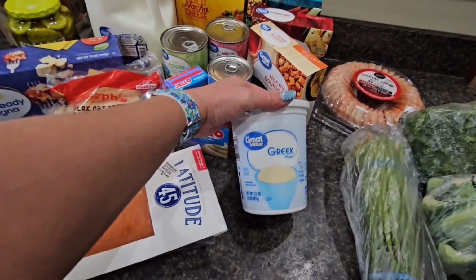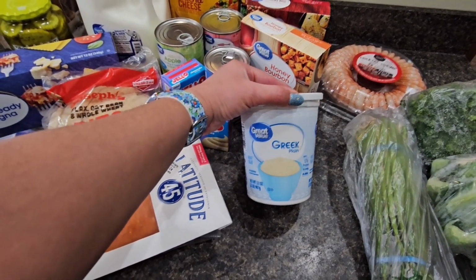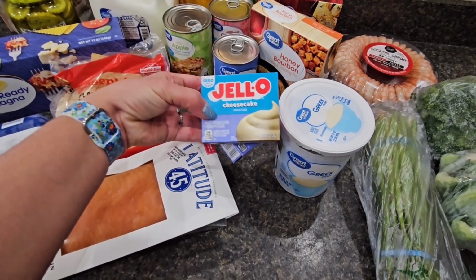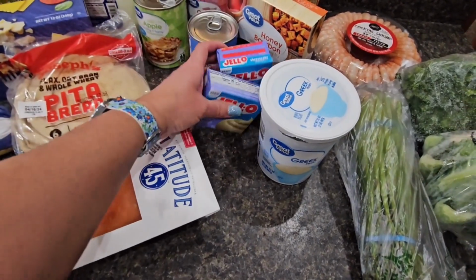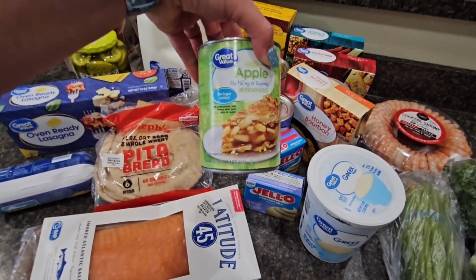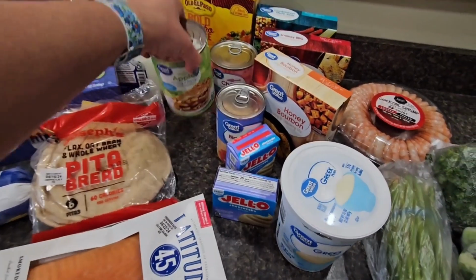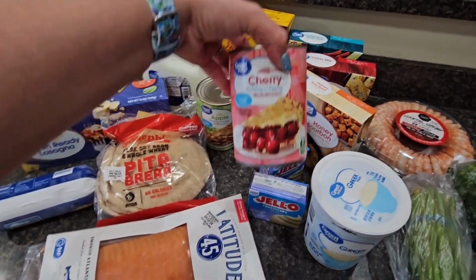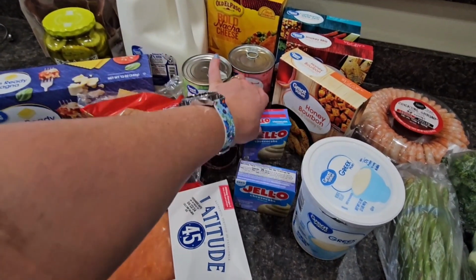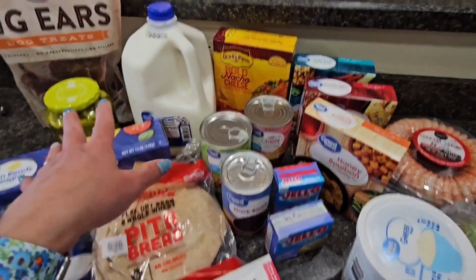But I need to make some more of my Greek yogurt, my fruit Greek yogurt. I made a batch last week, and I had some every day. It lasted me. And I picked up some more of the zero sugar Jell-O. And I actually bought some sugar-free apple pie filling. I don't know. At the time, I was like, well, that might be good in the yogurt. So we'll see. I might try that. But I got another can of the cherry because that's my favorite. And then I bought some more black beans because I loved that Mexican tater tot casserole, and I didn't have any more black beans, but I have the ingredients for everything else.